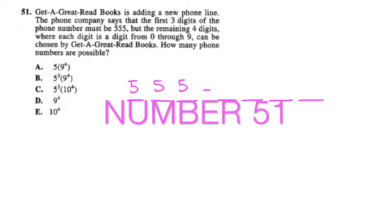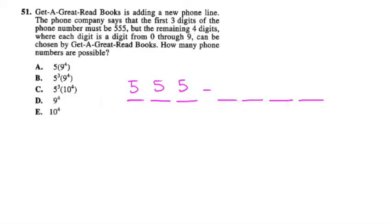Number 51, this is a statistics and probability question. We're working with combinations. Get a Great Read Books is adding a new phone line. The phone company says that the first 3 digits of the phone number must be 555, but the remaining 4 digits, where each digit is a digit from 0 through 9, can be chosen by Get a Great Read Books. How many phone numbers are possible?